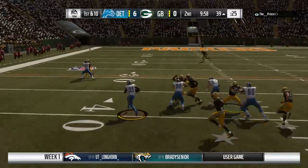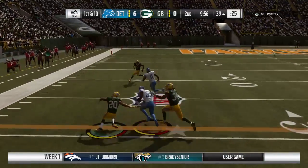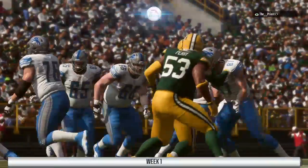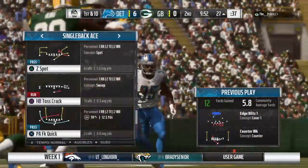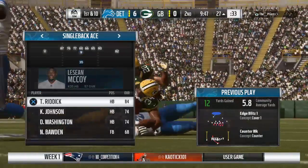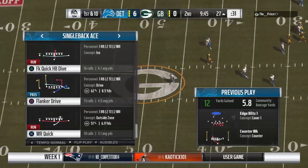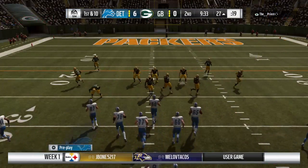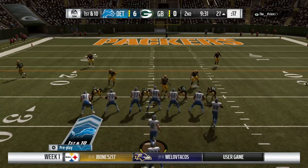Now a first down carry here for McCoy. And he's going to get this inside the 30. 12 yards there as they move the chains. Something to watch here in week 1 of the season, tackling. Because you and I both know that in the preseason, a lot of these guys don't play a whole lot. Plus, the intensity and the speed really ratchets up on opening week.